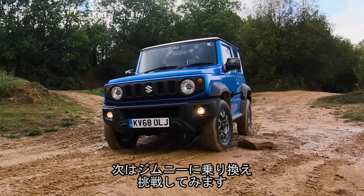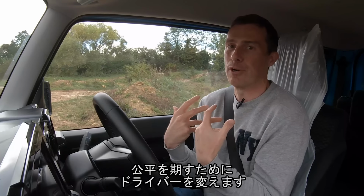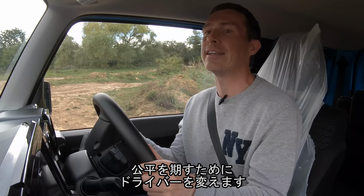I've swapped into it because I want to give every car a chance. You know, I want to even out the effect of the driver. So if I'm the worst driver, it is all fair and even.